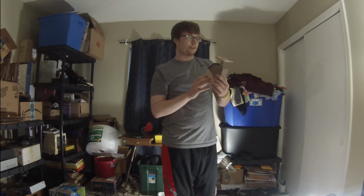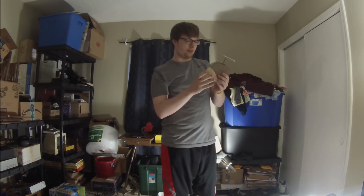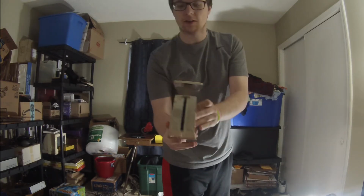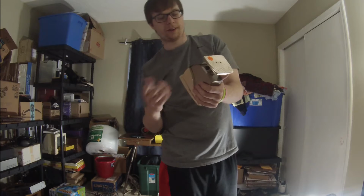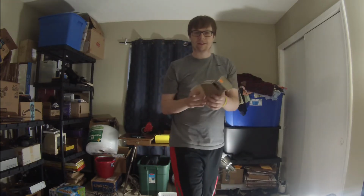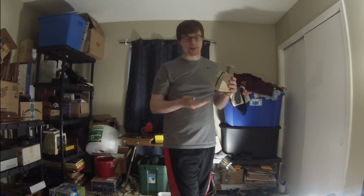Told you about this earlier. This is a vintage Countess parcel post scale. Here's a little up close look at it. It goes up to 2 pounds. I paid 10 cents for it. I saw one, I think, on there for like 15 bucks. If it sells, it sells. If it doesn't, it's going to look really cool sitting on my desk.